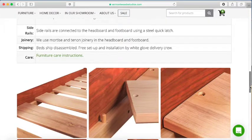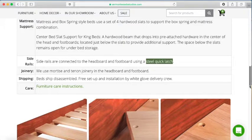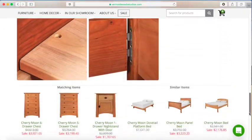Also, we could see down below the quick steel quick latch. We saw a picture of the metal down below. All right, so then I'm just going to put a little note next to my fasteners. I'm going to say glue and steel, and then I'm going to put a little question mark for the glue to remind myself that we want to, I'm just going to go down a little farther.